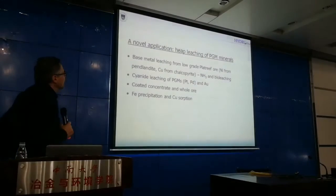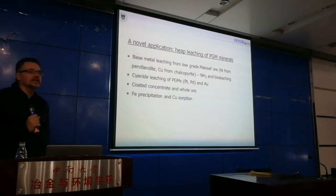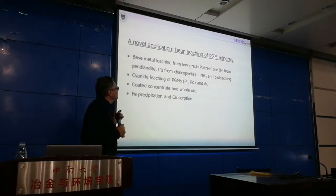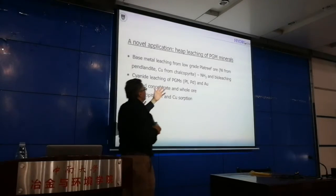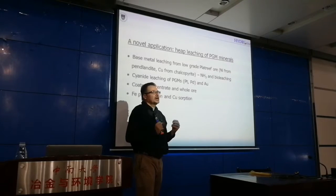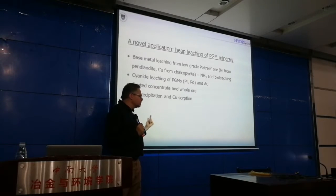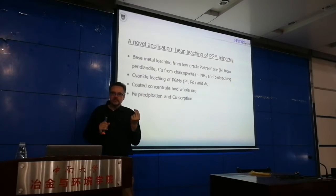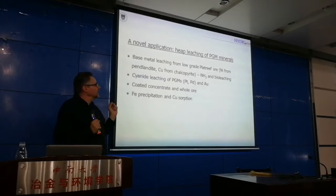So I want to quickly talk about two novel applications that we've explored in the heap leaching context. The first one is basically using a low-grade platinum mineral. Platinum ores, in this case the so-called Platreef ore, consist of low-grade chalcopyrite, pyrite, and pentlandite sulfide mineral grains, amongst which you have platinum group metals.